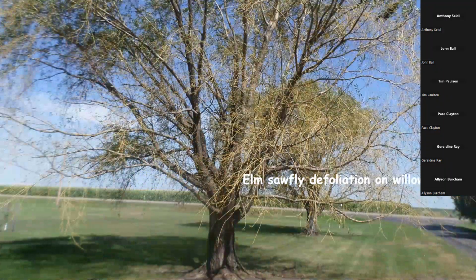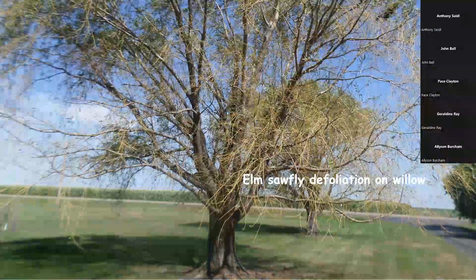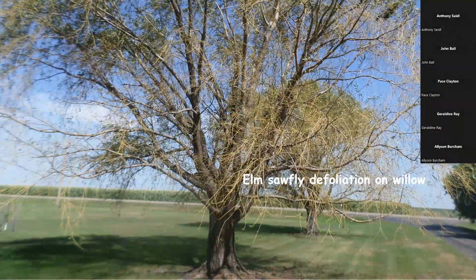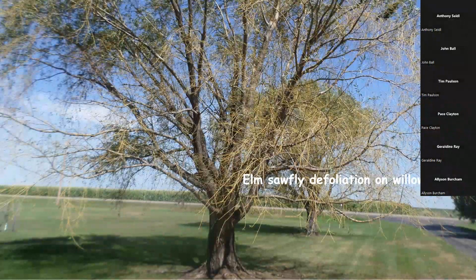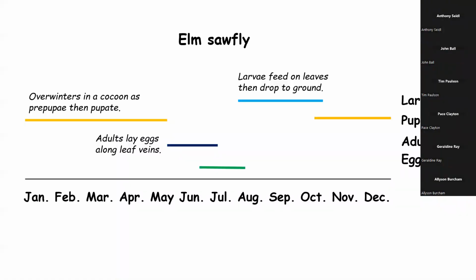This is a picture of elm sawfly defoliation on an elm up near Aberdeen. In fact, between a time period that they called and said, hey, we're seeing these worms on the tree, to 3 days later when I arrived, it had been almost completely defoliated. And with a lot of our sawflies, you're going to be left with this, that you'll have bits of leaf still, the bases, the crust, so to speak, but not much else to it. And there's what the larvae look like, and they'll crawl on the bark too. But the reason I'm mentioning them today is that if you take a look, the defoliation really is going to be later this year. It's going to be in August and September.